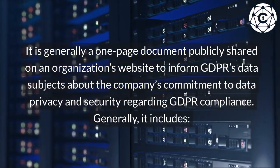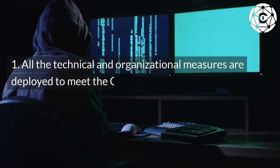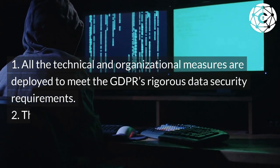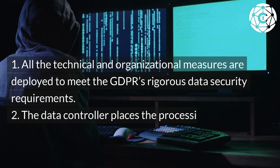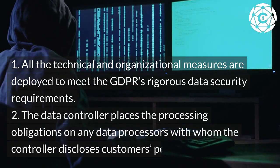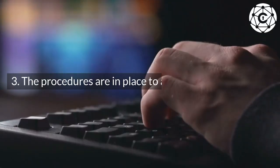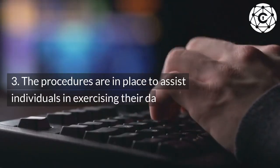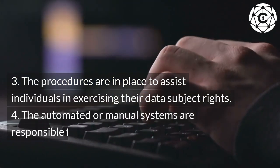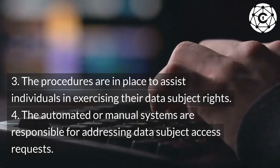Generally, it includes: 1. All the technical and organizational measures deployed to meet the GDPR's rigorous data security requirements. 2. The data controller places the processing obligations on any data processors with whom the controller discloses customers' personal information. 3. The procedures in place to assist individuals in exercising their data subject rights. 4. The automated or manual systems responsible for addressing data subject access requests.